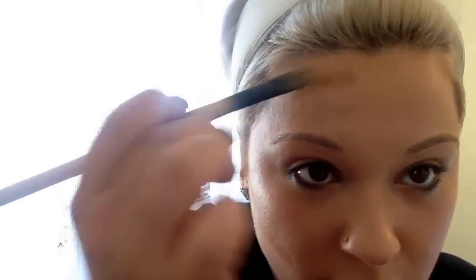Okay, this always goes shadowing, especially if you have a larger forehead. It's not usually a problem of mine, but I'm going to show everybody.